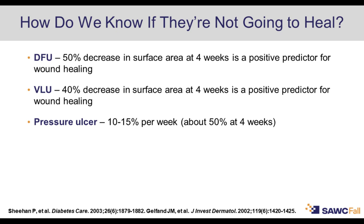And that's if you keep doing the same thing. If you do the same thing at week 5, they didn't heal 50%, you do the same thing at week 5 that you were doing at week 4, you wasted a week of their life. If you do it at week 6, you've wasted 2 weeks of their life.